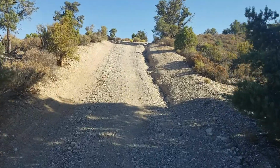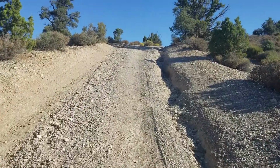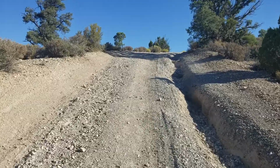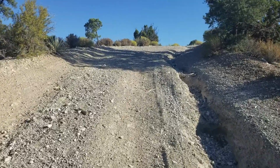So this is what the road looks like walking up. You could get a four-wheel drive up in here. Again, it goes by the radio tower. So basically what I'm going to do, I think it's about a mile, be walking to the top of this to a trail, and then from there I will descend down into the Red Rock Canyon area and Hollow Rock Peak.